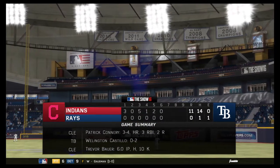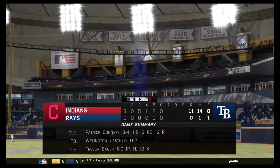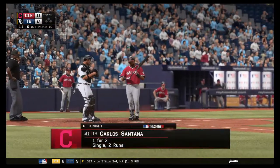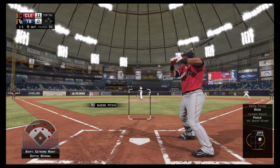Back here at Tropicana Field in St. Pete. This one pretty much all over but the shouting, as we check our game summary to see how we've gotten to where we are. Carlos Santana is set to get us started for the late innings of this one.